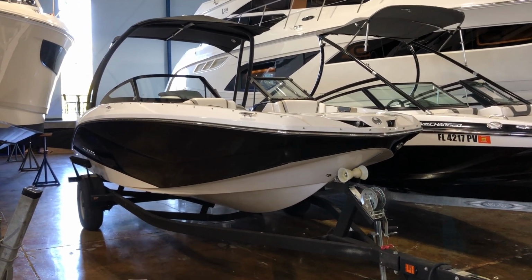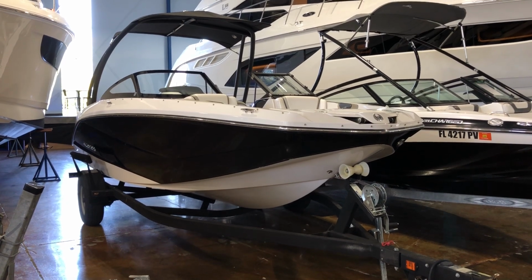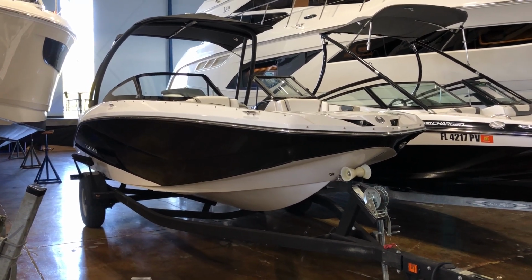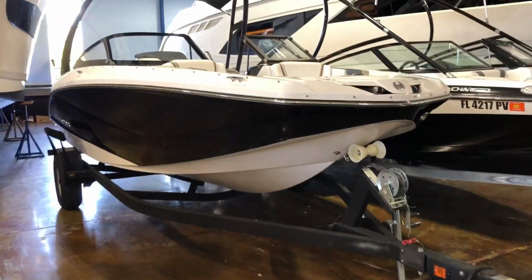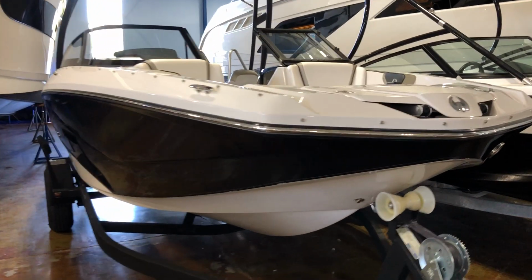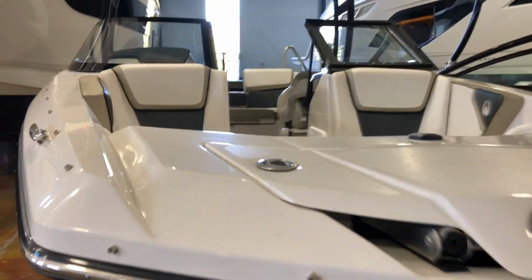Today we're going to take a quick look at a recent trade, 2014 215 Scarab jet boat. The boat does have a single axle swing tongue trailer. The boat does have a black hull. Taking a quick look inside.